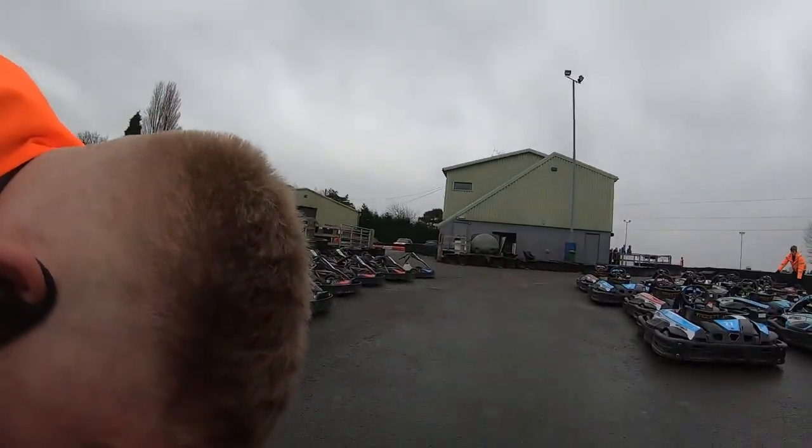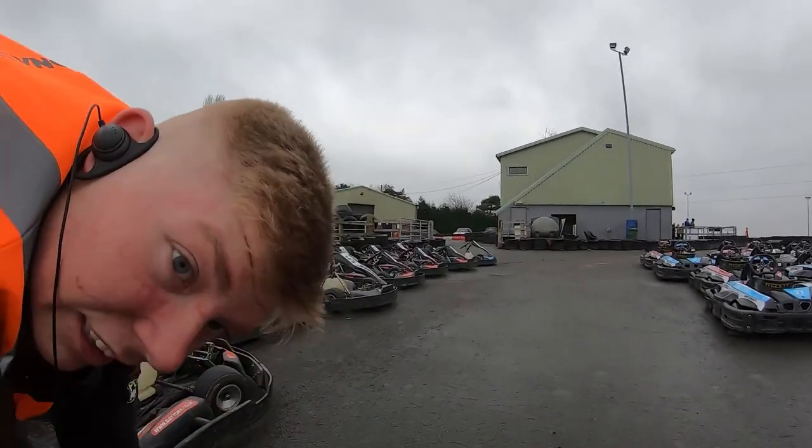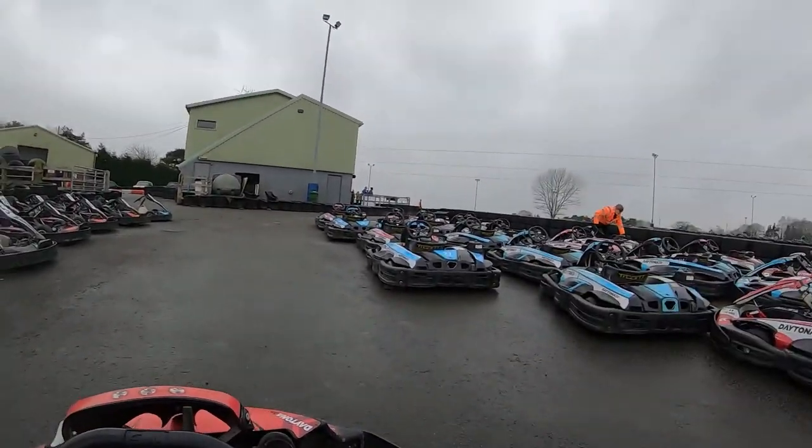It's hesitating when it's at top speed, so it's like, you know, boggy. Misfiring. Yeah. When you're right over the rev range, it's misfiring.